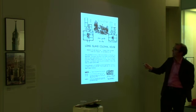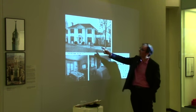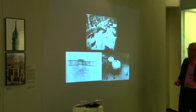Your guide, this is for you, Karen. Your guide to the Long Island Colonial House, and here are some of the others. The most advanced was the electrical house. It was George Washington with Westinghouse. And in retaliation, the museum decided to build a house in its garden.